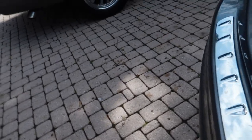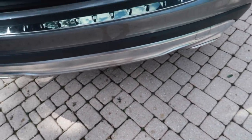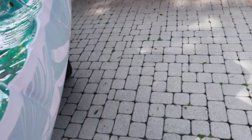I put it in my trunk. Will this even fit? It won't. It won't fit my trunk.